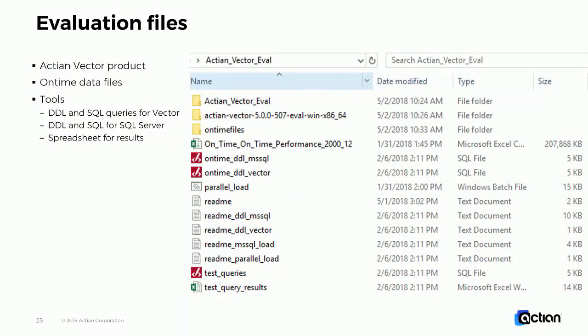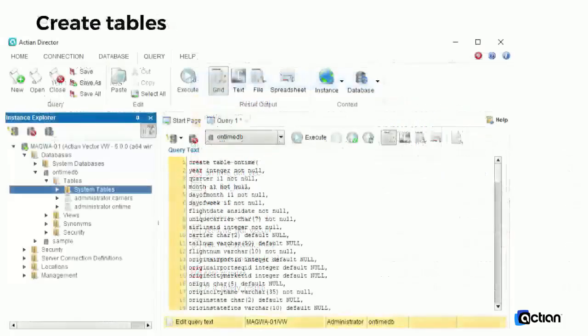So this is the package you download after you've registered. It includes the product itself, a set of SQL and DDL that can be used with Vector, and some sample SQL and DDL for use on SQL Server, as well as the on-time files folder, which contains the 165 million airline journeys data. We also provide the script to upload those in parallel.